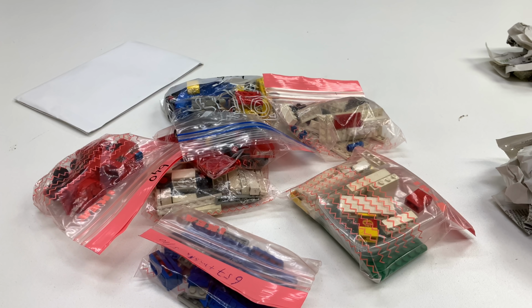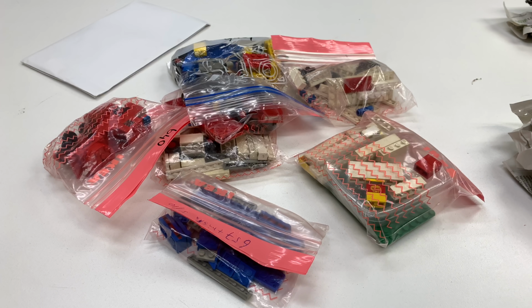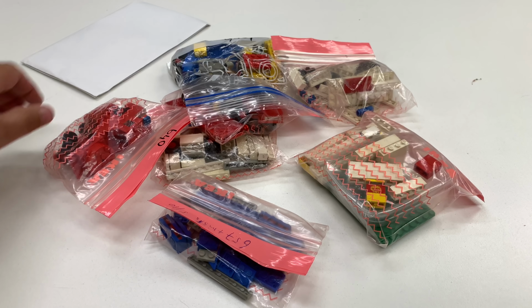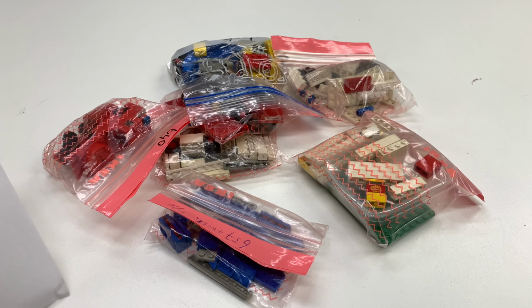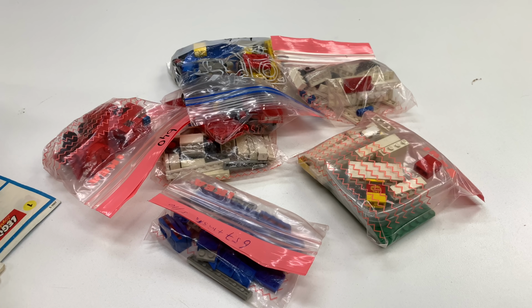Alright, so this is a bunch of old sets from BrickLink. Condition is probably going to be a little sketchy on some of these. Get all this newspaper out of the way. Alright, so these are all vintage sets, and I honestly don't remember what I bought, but there's one item in here that only a BrickTsar could love. And I bet you it's in this envelope. Yeah.